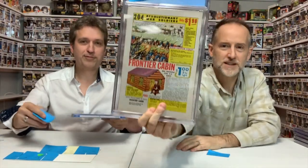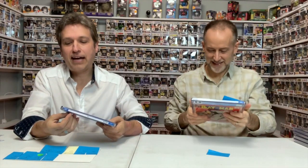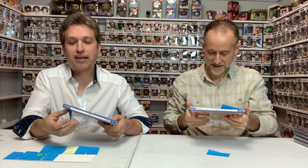You can get a Frontier cabin too. Look at that. Ooh, what a deal. You can buy a whole house. Yeah. What is it? $1.99? It's $1. I can buy a house for $1. If you buy 4, you get one for free. How about that? 5 for $4, man.